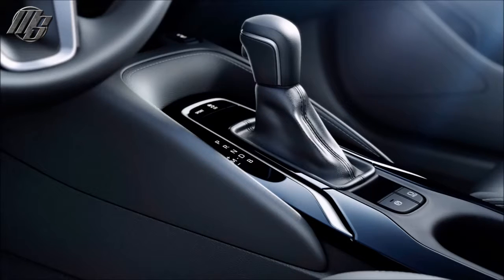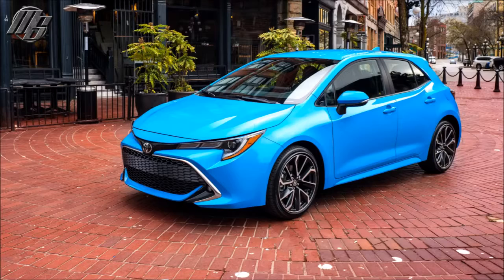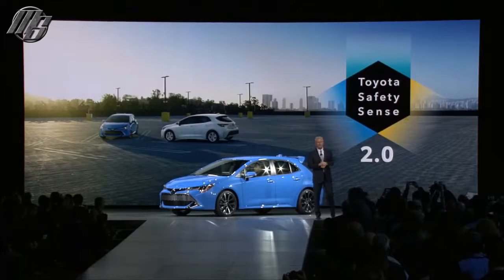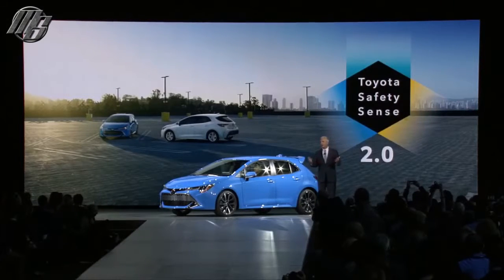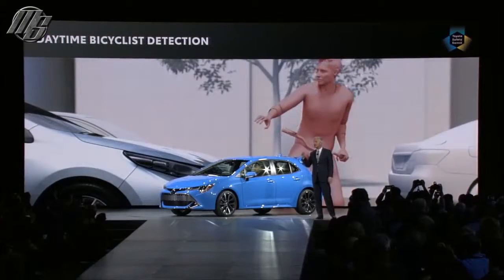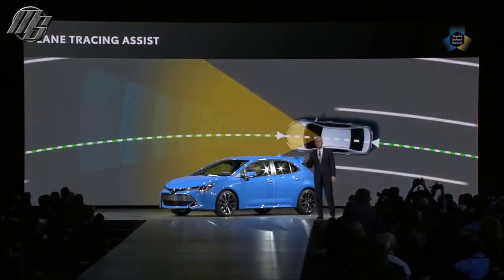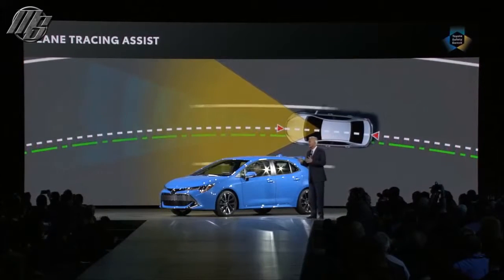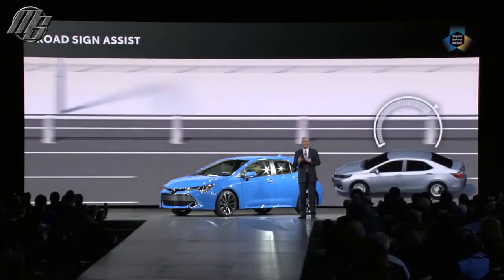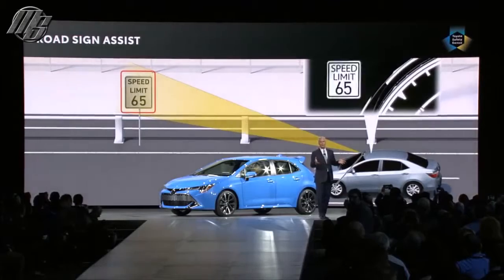And then there's safety. Now, when it hits dealers this summer, it'll be the first Toyota in the US to offer the latest generation of Toyota Safety Sense, or TSS 2.0. It's the only vehicle in its class to offer such a thorough system as standard equipment. So, what's the 2.0 all about? Well, we've added low-light pedestrian and daytime bicyclist detection and lane tracing assist that helps the car to stay centered in its lane. We've also added road sign assist, a technology that identifies road sign information.